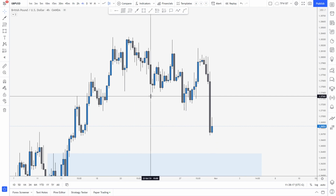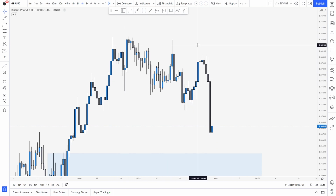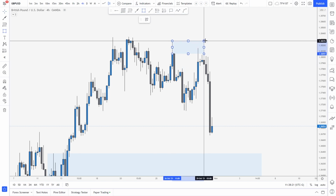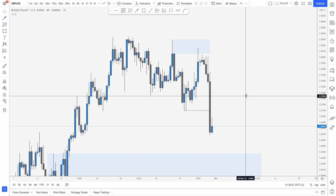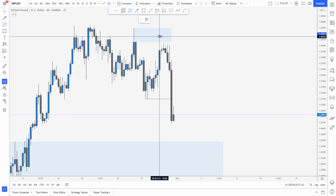We made a lower high, lower low, lower high, lower low, lower high right there. Beautiful lower high actually on Friday. We came inside this level, and then we just pump to the downside, breaking structure. Okay, so currently it looks pretty much the same as EU.